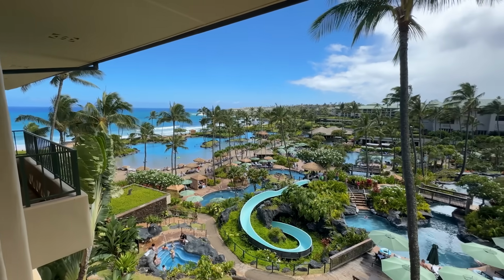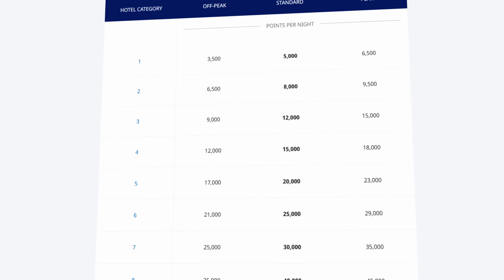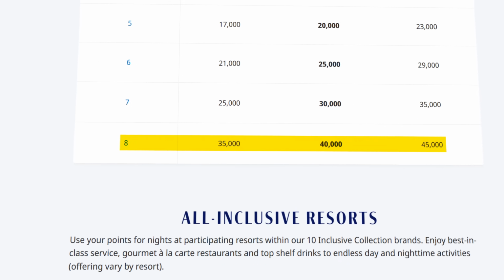Now, if you're looking for something over in Hawaii instead, then there's going to be a ton of great resorts to choose from, even though they can be a bit more expensive in terms of both the cash price and the points price. But here's what I would do. So I recently stayed at the Grand Hyatt Kauai, which is a massive Hawaiian resort that's one of the best on that island. And if you have 100,000 Chase points saved up, then you're going to be able to fully cover 2 nights here, because this is now a category 8 property, which goes for around 40,000 points per night.